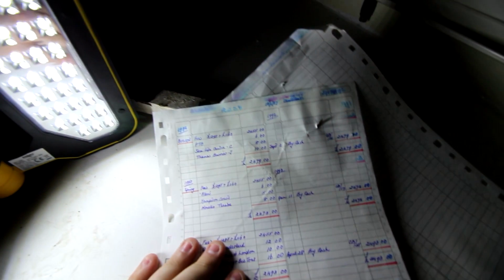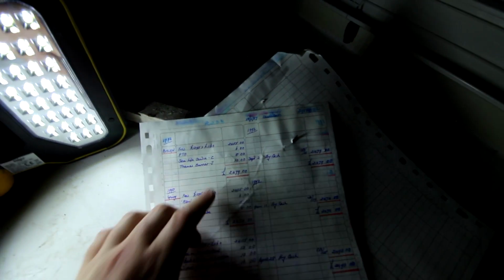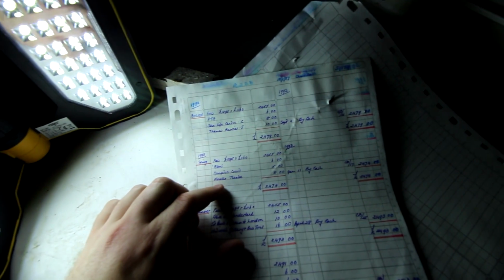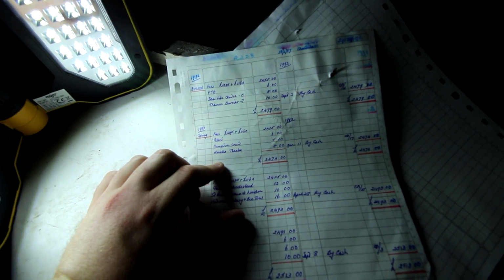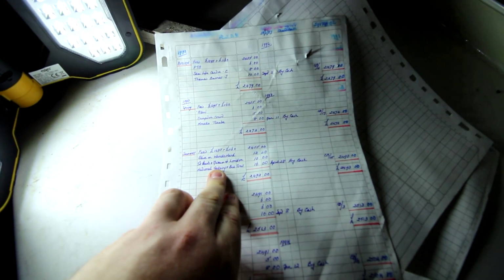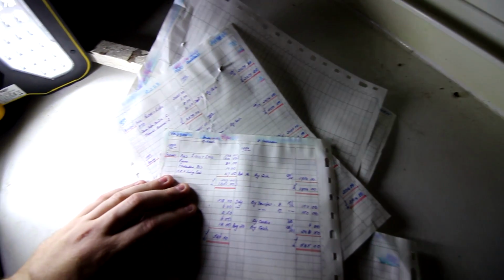You know me and paperwork, I love looking at paperwork. So we've got autumn fees, sea life centre. The hell? Hampton Court. Are these school trips? I don't know. It looks like they might be school trips. I don't know what this is for, but it's like a sort of expenditure for the school. Hey, buddy. What's that? It's a dust mite.